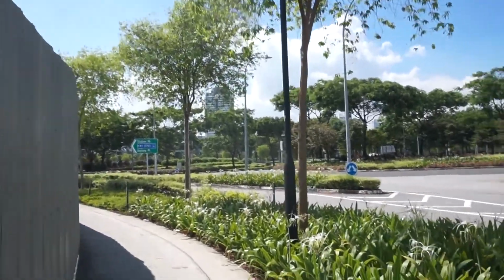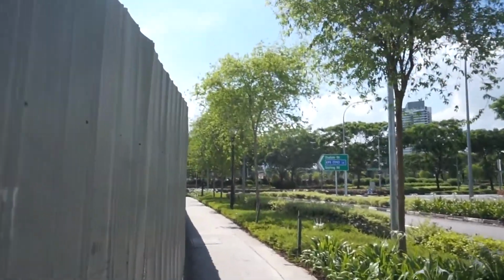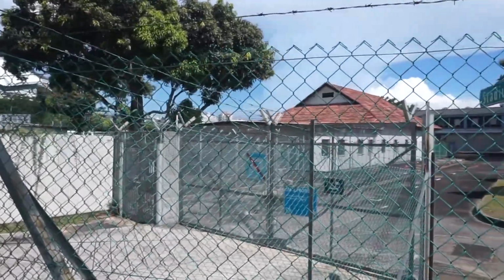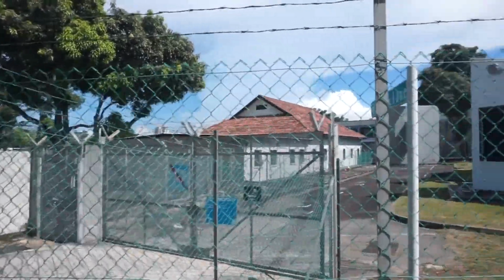So as we're heading away from the Singapore Sports Hub, we are walking along this trail here, and once we reach the end of this trail, you will notice that we're actually along Nicoll Highway, which is a very busy highway.